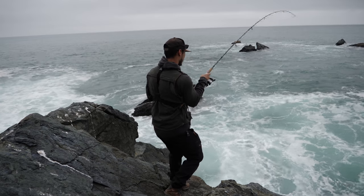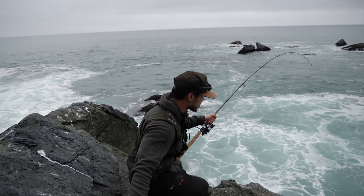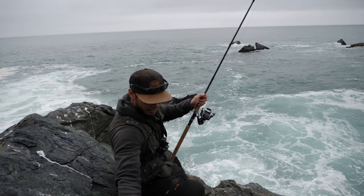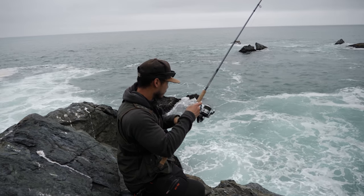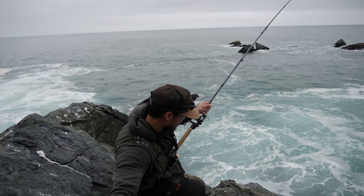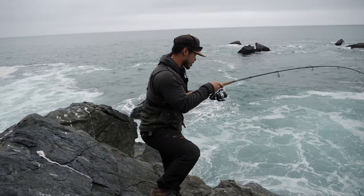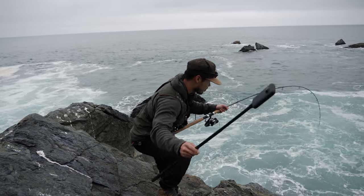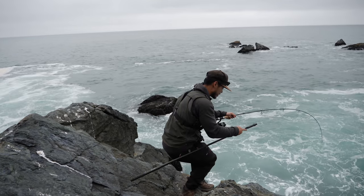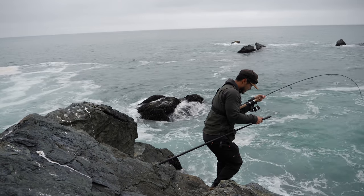Oh. Let's see. Keep it in the water. Let me get this angle for you guys. Oh no, it's stuck. Nope. Get up over here. Let me get this angle for you guys. This should be pretty cool. I could do it without losing this fish. Oh no. Don't go into the rocks. Yep. Oh, it's a fat cabezon. Fat cabezon, that's right. Oh man. It's getting pulled. Come on, baby.